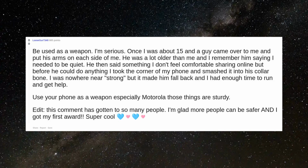Be used as a weapon. I'm serious. Once I was about 15 and a guy came over to me and put his arms on each side of me. He was a lot older than me, and I remember him saying I needed to be quiet. He then said something I don't feel comfortable sharing online, but before he could do anything, I took the corner of my phone and smashed it into his collarbone. I was nowhere near strong, but it made him fall back and I had enough time to run and get help. Use your phone as a weapon, especially Motorola, those things are sturdy.